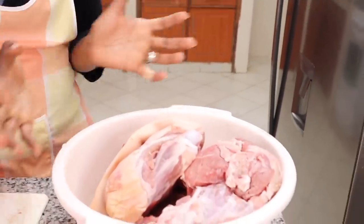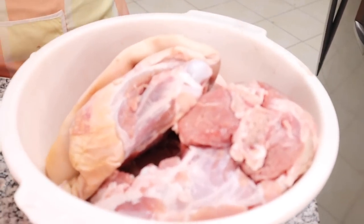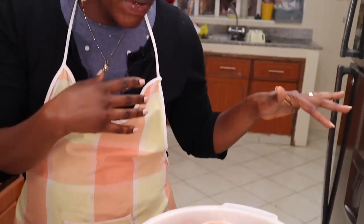Make the sauce, put it in your pork, put it to boil for 3 hours or as many hours as you have time for. If you have a slow cooker, more power to you. I don't, so I'm making the most with my current situation. Let's cook this.